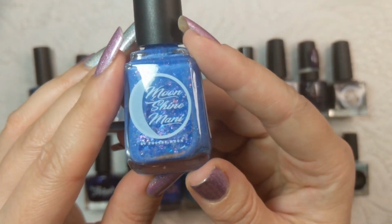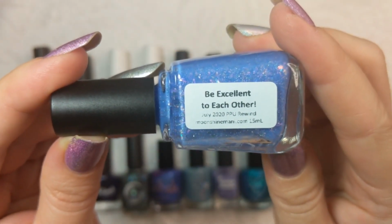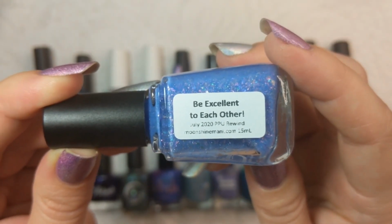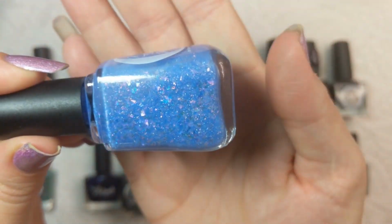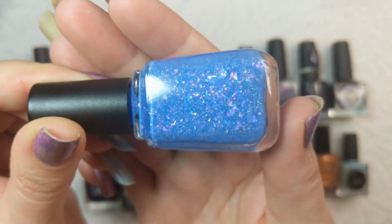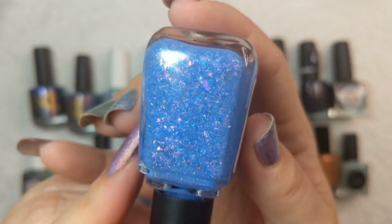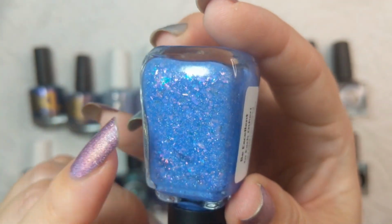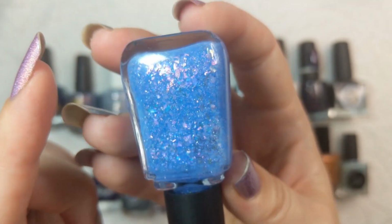Next up is one from Moonshine Manny. This one is Be Excellent to Each Other, and this is coming from July 2020, and it actually came back again, because this, I believe, for July 2020 was already a Polish Pickup Rewind, and it is very worthy of coming back again. It is such a gorgeous color. It's sort of a cornflower periwinkle color, and look at how packed it is with those flakies. It is pinks and greens and purples and teals in there. Very large flakies too. Hopefully those are coming across, but it's a gorgeous color.